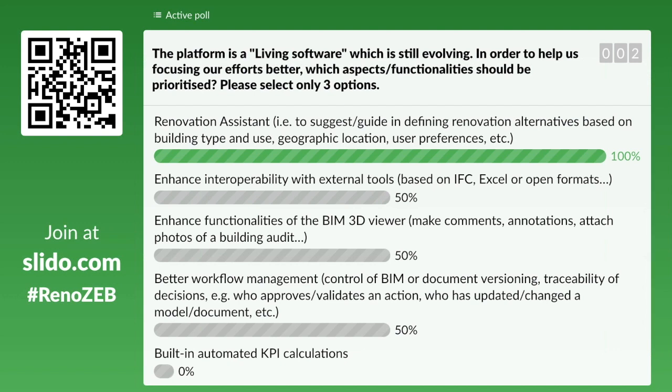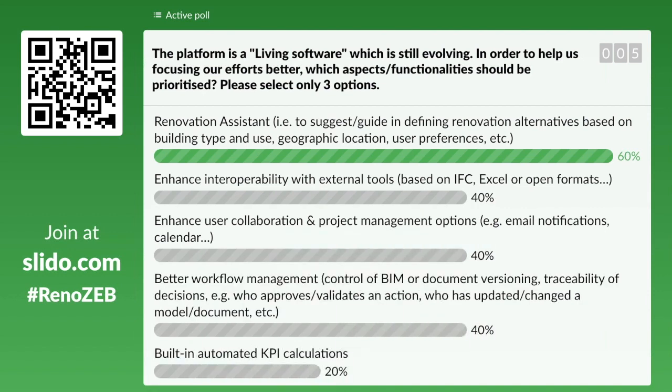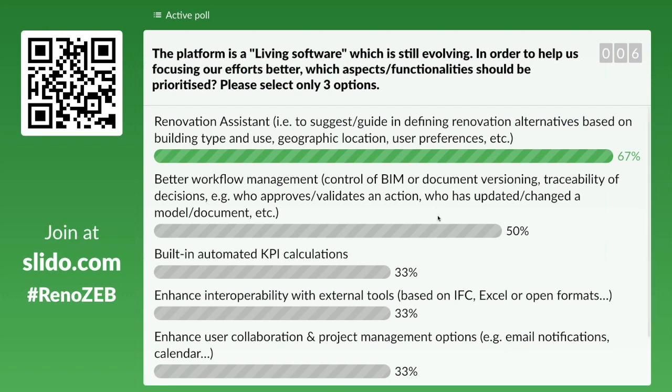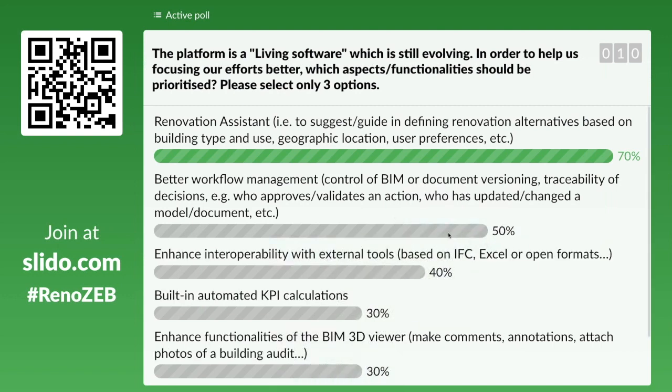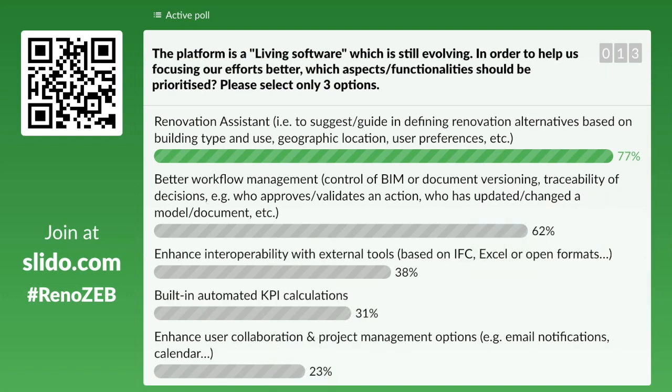The first one is one that we have already mentioned: the possibility to have an assistant instead of doing all the scenarios manually, to assist you, like, you can create this and this alternative, or you can test this one. Also aspects about interoperability between tools. The answers are constantly changing, but it seems that the assistant is the winning one for now. Also the workflow management, to have control over who creates a document, who validates an action or a document, etc. It's something worth considering in the future.